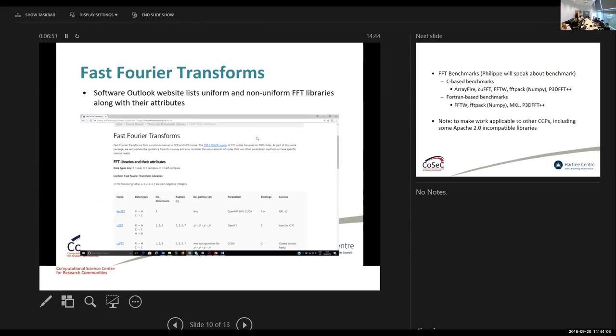Fast Fourier transforms was something that came about very much from interaction with Chris. So the first thing was really to see which libraries are out there for fast Fourier transforms, and we asked for both uniform and non-uniform FFTs. So on the Software Outlook website, you will find tables listing two forms of fast Fourier transform libraries along with their attributes. So there's things like the licenses, which bindings, what level of parallelism there is. This helps the CCPs pick at least a list of fast Fourier transform libraries that they should investigate.